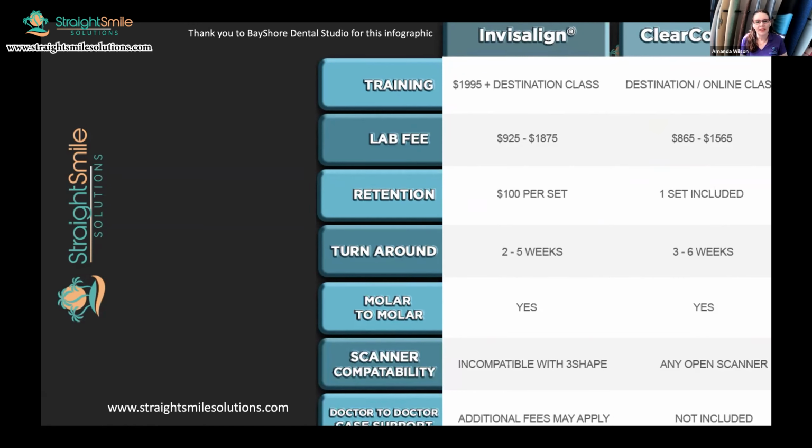There's a variety of different lab fees. I really strongly recommend that you do all your cases as comprehensive, at least when you first get started. I'm pretty sure Dr. L is going to tell us the same thing. That's the biggest mistake I see doctors doing: they're like, oh, this one's going to be light, upper only. This one's going to be go. Nope, don't do that. You're going to regret it.